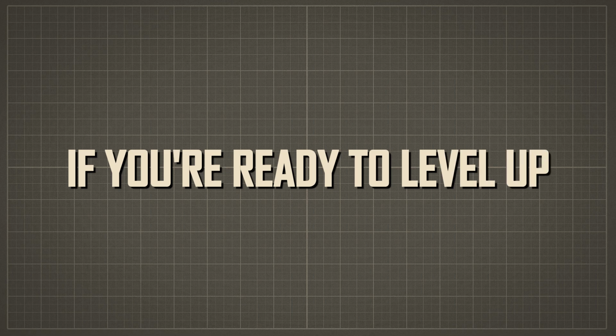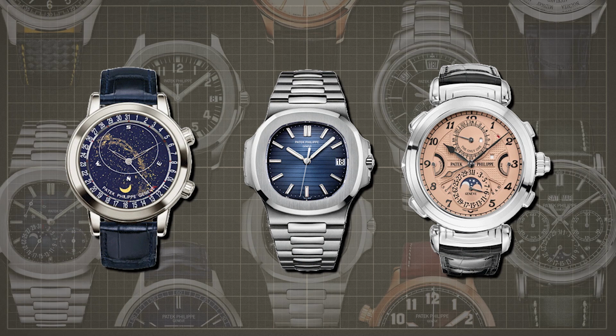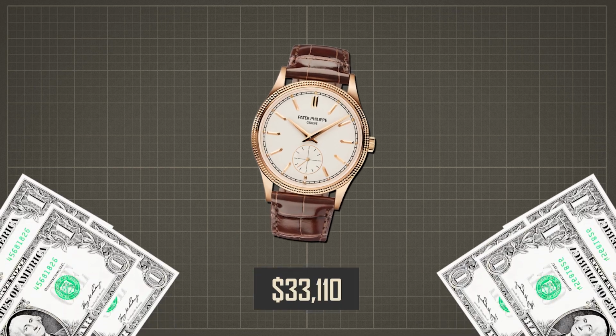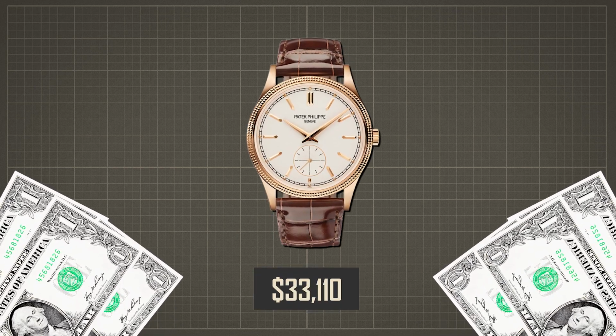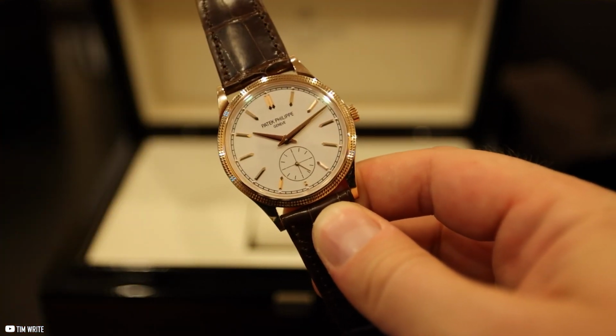If you're ready to level up your Patek Philippe game and you want something with a bit more warmth and elegance, the Calatrava Rose Gold is an absolute stunner. With a price tag of $33,110, this watch is a refined masterpiece that blends vintage charm with modern sophistication.